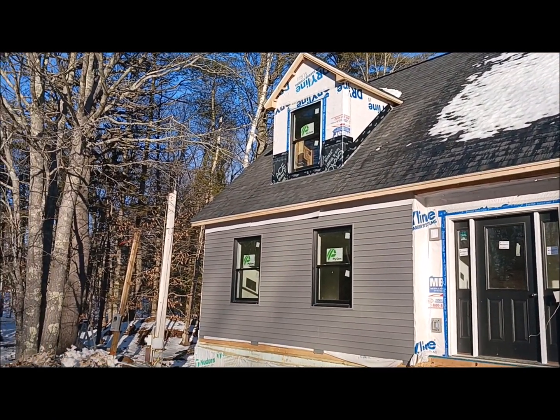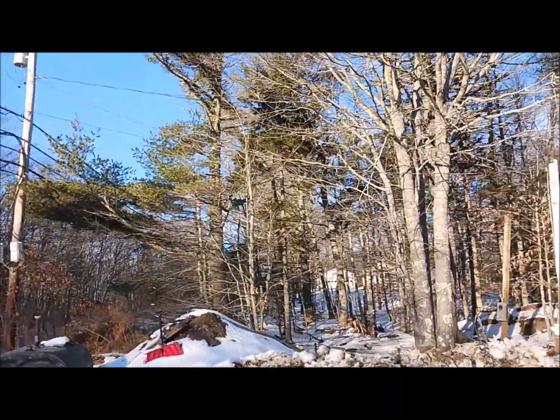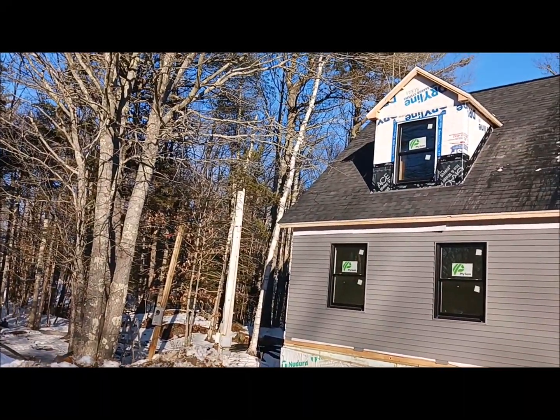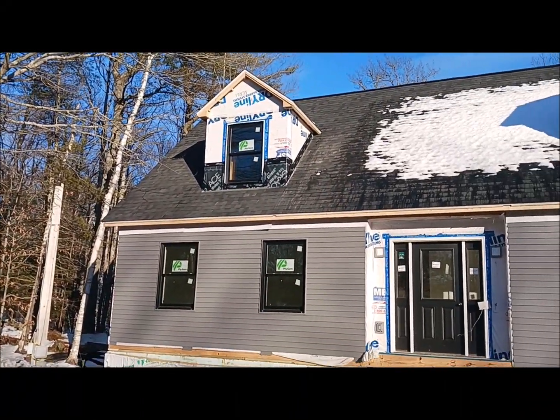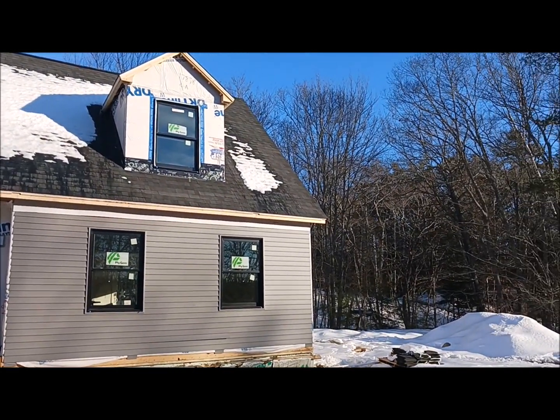But anyway, I just wanted to get some video of this, document some of the changes that are happening here in Phippsburg. This is about one of three or four new homes that I've seen come through just in the last few months. So things are a-changin'.